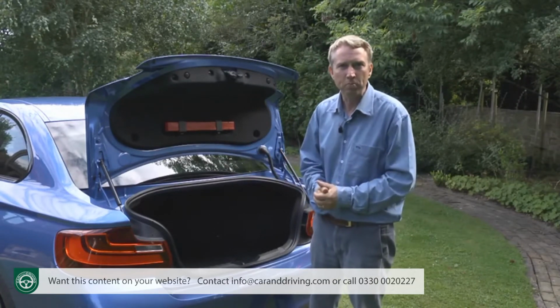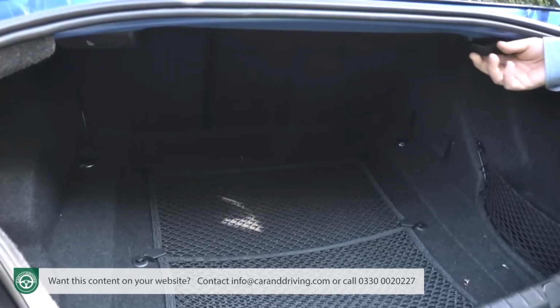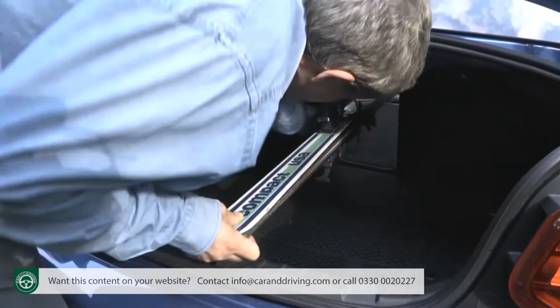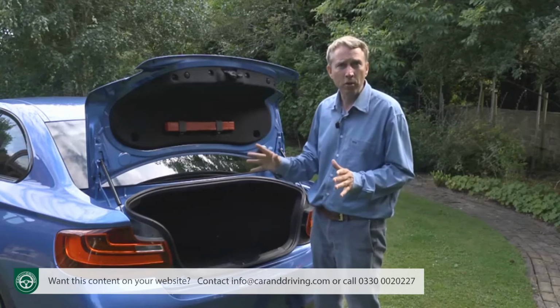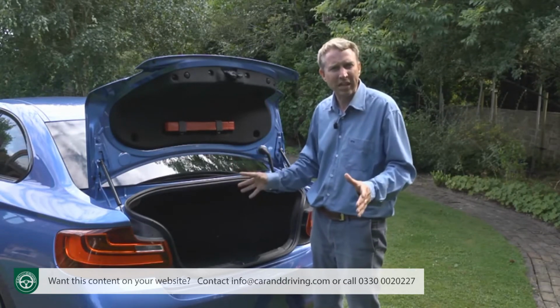The 60/40 split-folding rear bench just mentioned is standard, using these levers. But there's the optional extra flexibility of a 40-20-40 three-way folding arrangement with a through loading facility for long items like skis. In other words, though in choosing this BMW you'll have bought yourself a coupe, it's not a car without a certain level of practicality.